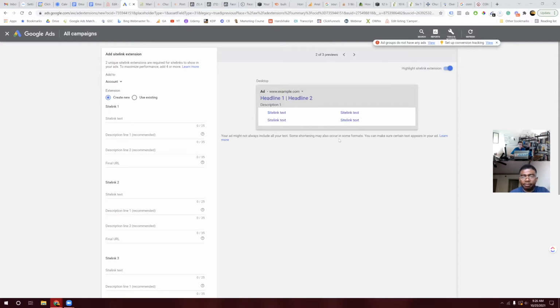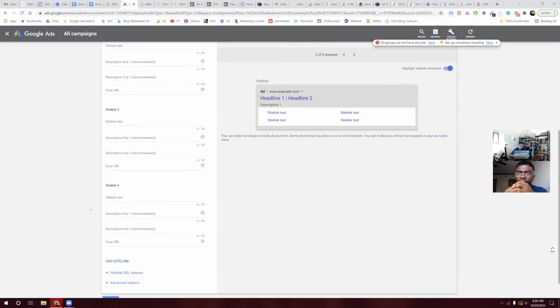So what we want to do is come up with the top pages that we want people to go to. The fourth one we're going to do, I already know, is give. And we're going to say support.